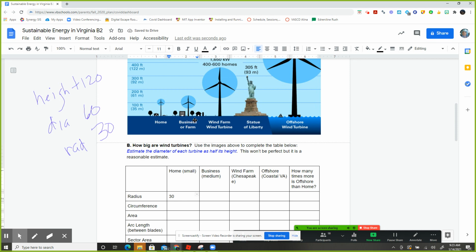What about the business farm? How tall do you think that one is? It's 150. So if we make this into a 150, then the diameter would be what? And the radius would be what? 37.